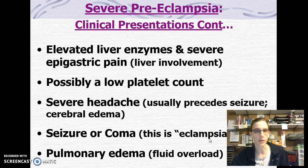Pulmonary edema from fluid overload. Most of the patients that I've seen with severe preeclampsia have developed pulmonary edema and do have some serious fluid overload, which we usually have to give diuretics for.